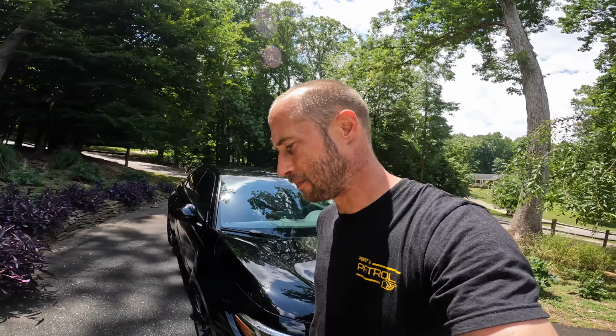I'm on stock exhaust, stock downpipe, stock intercooler, stock boost hoses. So really not super huge changes, except for a very beefy bottom end that can handle quite a bit of power, which I intend to exploit the hell out of at the track just for fun, just to see what it can do.